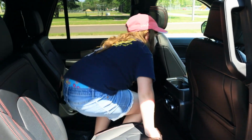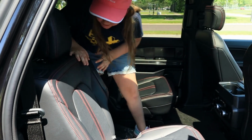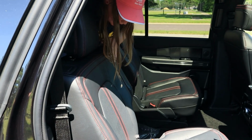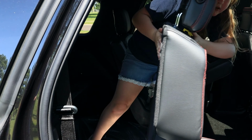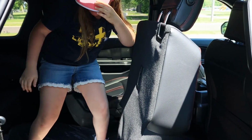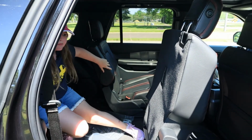And then back here is the easiest way to get to the back. You just pull up on this handle and then push it forward, and then you can easily get to the back seat.